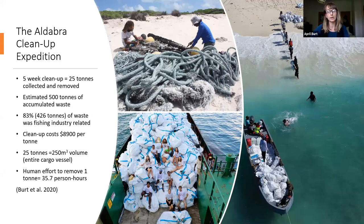So in 2019, we undertook a large-scale cleanup operation. The expedition revealed the huge costs associated with such cleanups, and the team collected and removed 25 tons of waste, which is actually just 5% of the 500 tons that we estimate to have accumulated on the South Island of Aldabra. And extensive surveys revealed that 83%, that's around 426 tons of the accumulated waste by weight, was fishing industry related. The cleanup costs were calculated to be about $9,000 per ton of waste removed. So in order to clean up the remaining 500 tons would cost around $5 million.